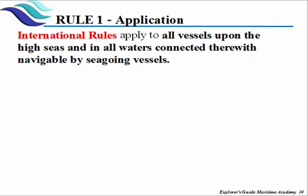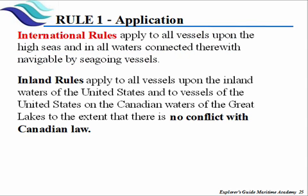Again, international rules apply to all vessels upon the high seas and in all waters connected therewith, navigable by seagoing vessels. Basically, it says if that boat can get into inland waters such as Green Bay and is compliant with international rules, it's considered compliant with other rules. Our rules, again, are compliant with Canadian rules, provided there is no conflict. So if you're going to go in Canadian waters, as long as you don't conflict with any of their rules, you're compliant.